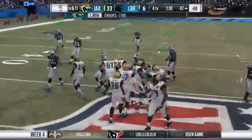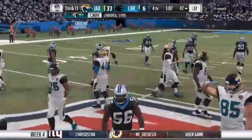Down to a knee here. The defense still with a couple of timeouts. We'll see if they want to use them.